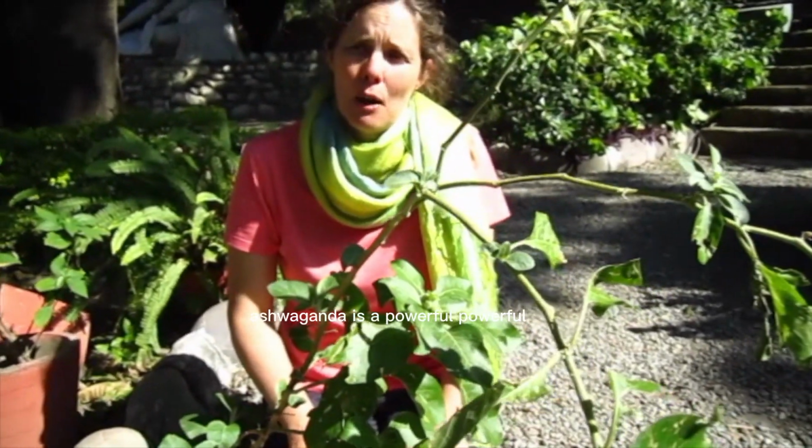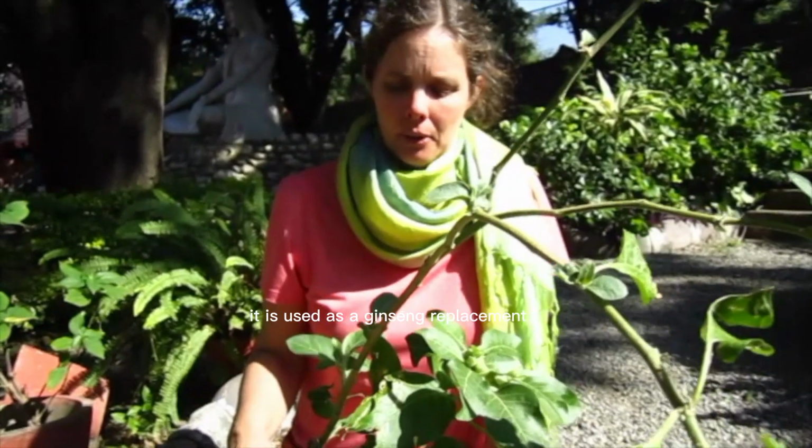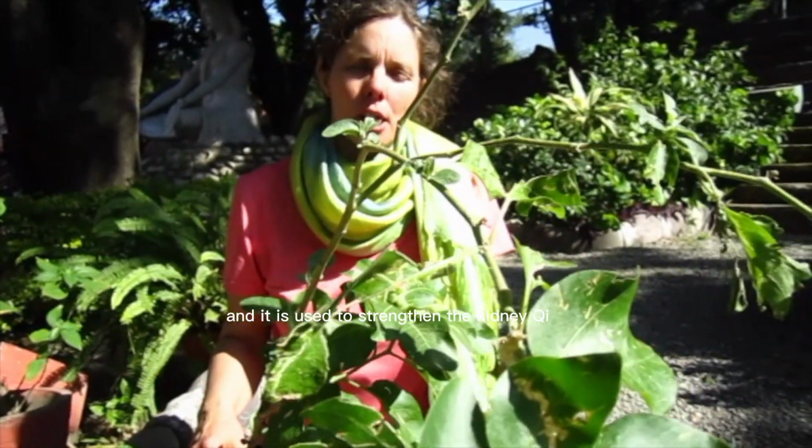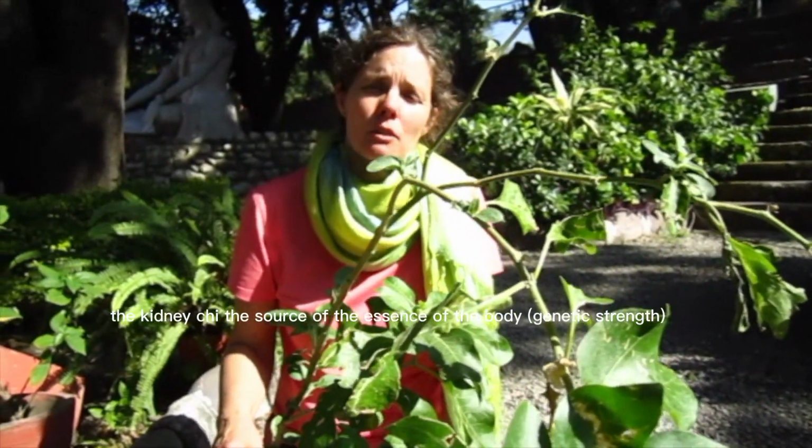Ashwagandha is a powerful herb. It is used as a ginseng replacement, and it is used to strengthen the kidney qi. And in Chinese medicine, the kidney qi is the source of the essence of the body.